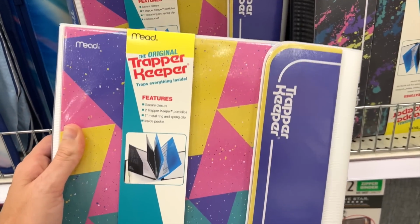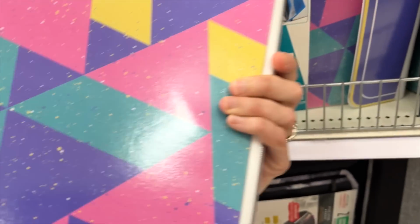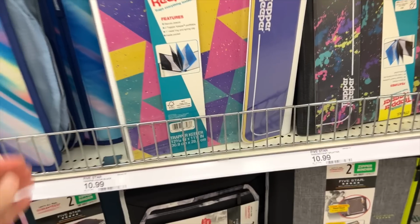Raise your hand if you remember Trapper Keepers. These were new when I was in school back in the day. They were all the rage, and they even had very similar designs. Love me a good Trapper Keeper. I definitely had to pick that one up and check it out.